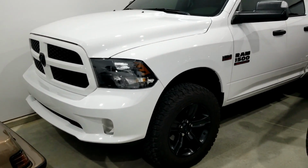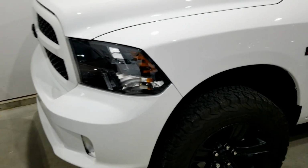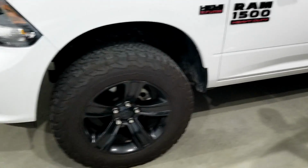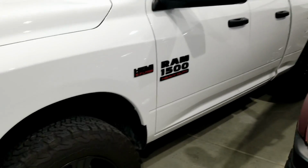But I've done a lot of cool stuff to this thing, at least appearance-wise. We've got the black headlights, black badges, Ram Sport wheels. This thing does have a cool suspension build on it. It's got some Bilstein 5100s in the front, Fox Racing shocks in the rear, and airbags in the rear. It's really set up to tow really well, with that 8-speed ZF transmission.